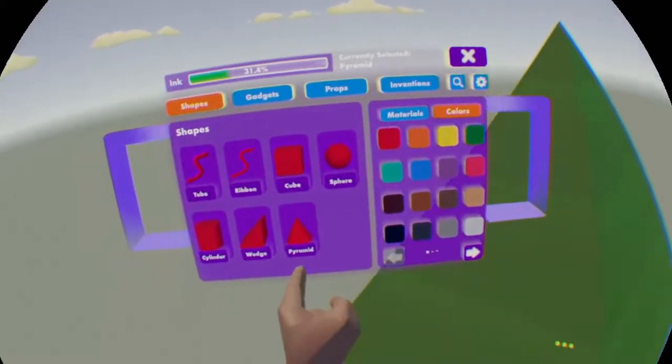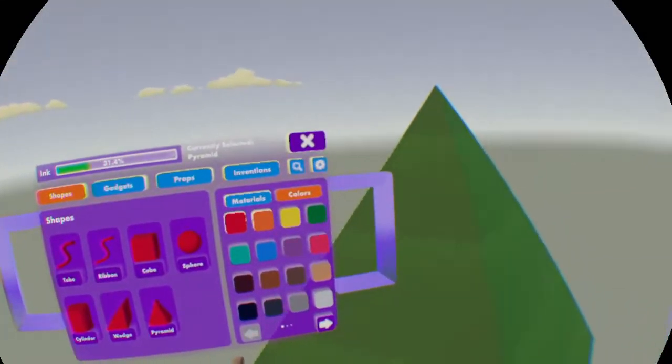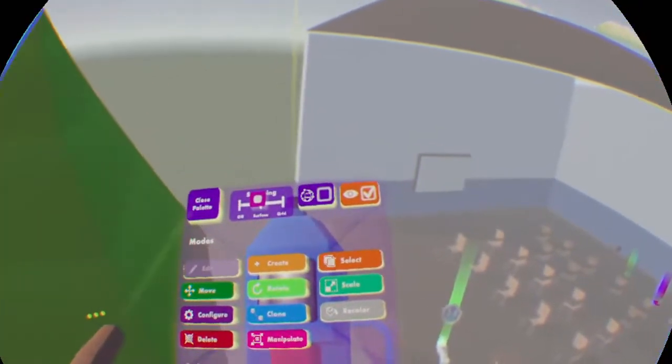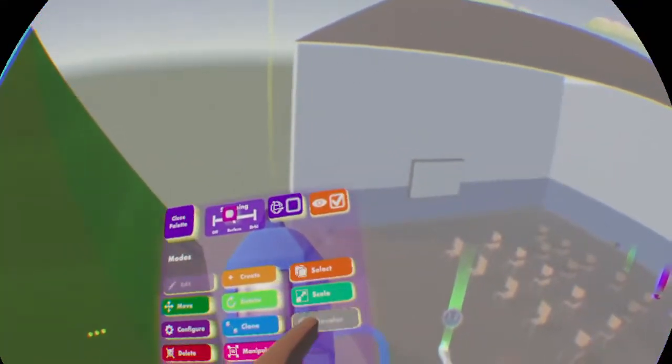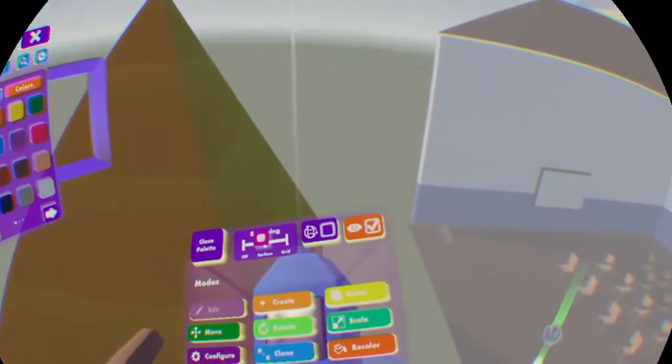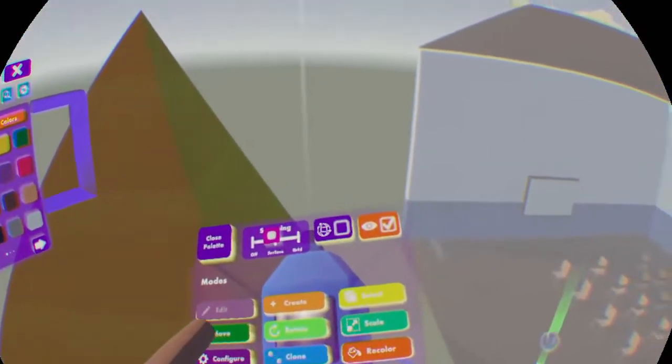Sigh. Yes, that's very sad. Okay. Recolor tool. Of course there's a way to change the color, and it's probably the one that talks about color. So I'm going to go back to this color here, and I'm going to go ahead and close that, and I want to be done editing.